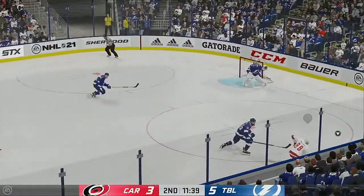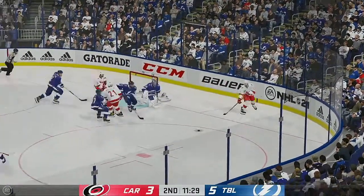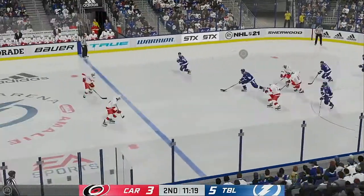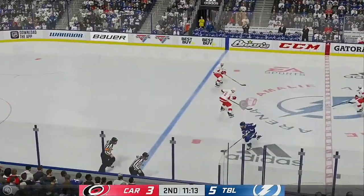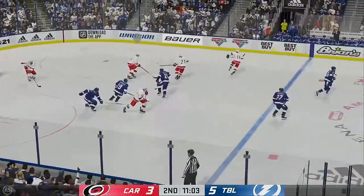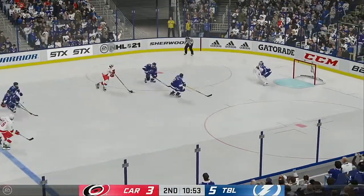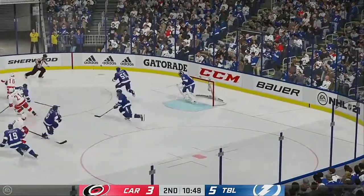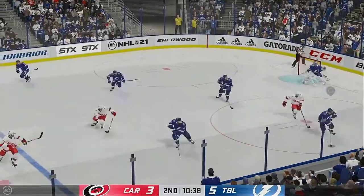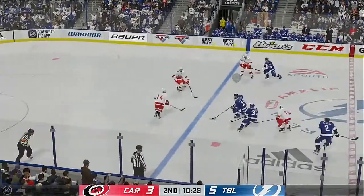Right up the gut into the attacking zone. Carolina's got the puck against the boards. Takes the feed at the point. The Lightning have the puck in the defensive zone. Tampa Bay's moving it into the offensive end. Puck picked up by Hamilton. Carolina's playing it through center. Drives to the crease. And that goes off the face of the goaltender. But he came out and challenged him. Good save. The Lightning have gained control of the puck in their own zone. And now it's grabbed by Goodrow.